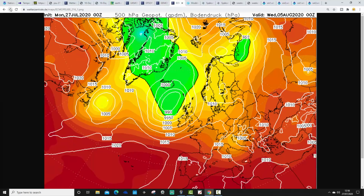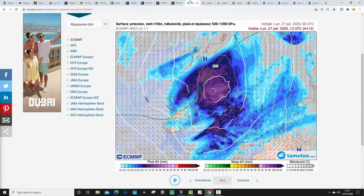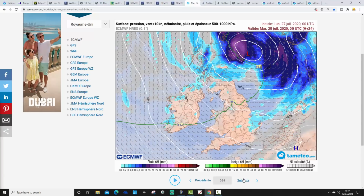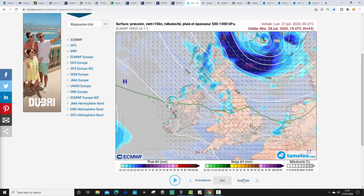And then moving up towards day 10, the ECM also looking quite unsettled, as we saw on the 500 millibar height anomaly flow chart, Penn State University, with low pressure bringing further showers, if not some longer spells of rain. This is a rainfall forecast based on that ECM run from temexio.com, so showers or longer spells of rain ruling the roost at the moment. Tomorrow, though, we start to go into drier conditions.